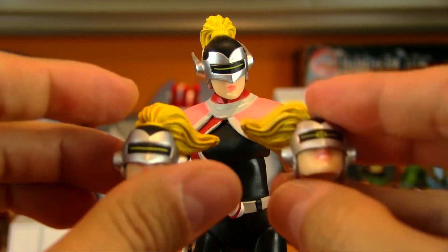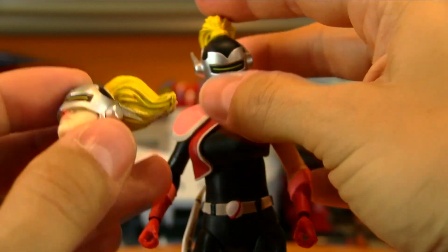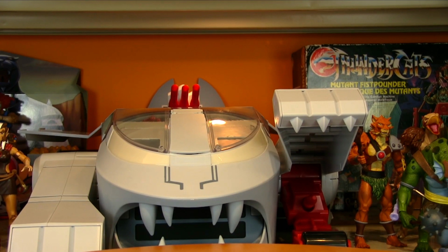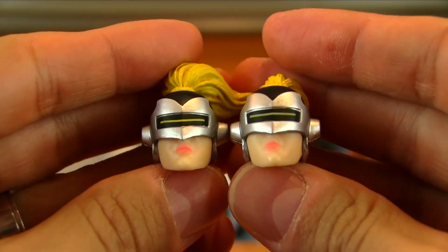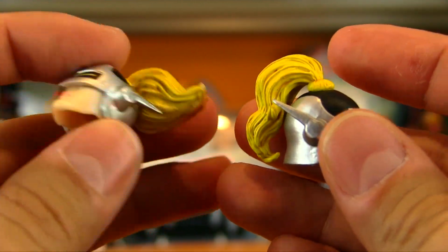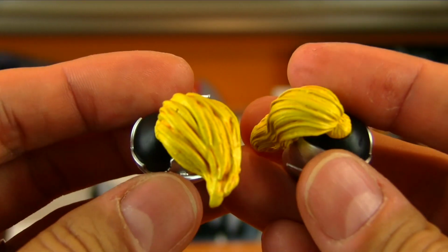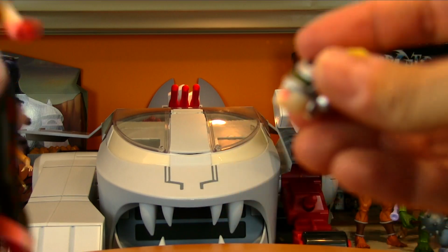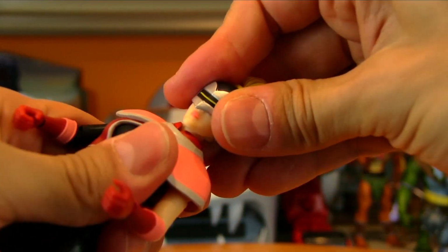Let's try a couple of her alternate heads. There is a little bit different hairstyle on one of them. Let's see. The face looks identical. Just looks like the hair on one is back and just turned and more up on the other. So that's such a minor change.